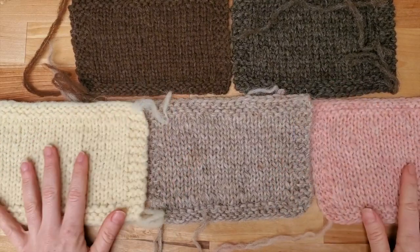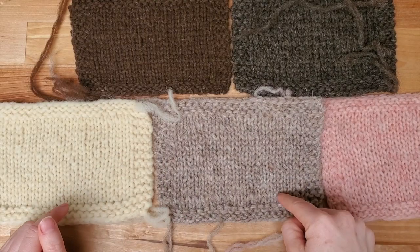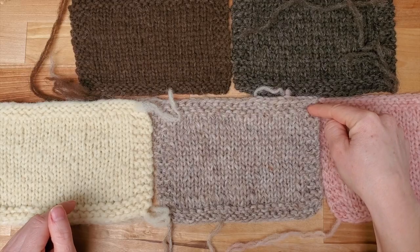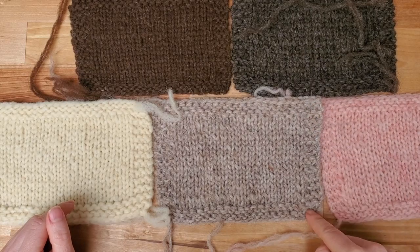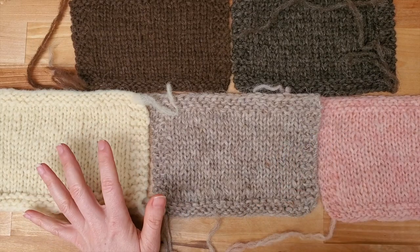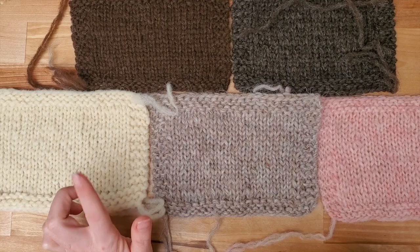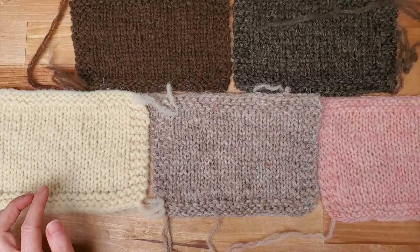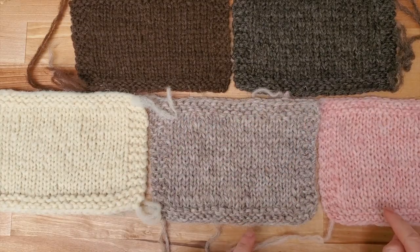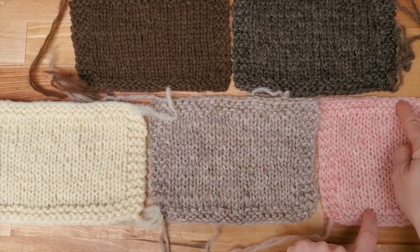So as you can tell, they're not all the same size exactly. I did knit 25 stitches and 26 rows for each of those. And I used the same needles, which was a 5mm needle, so a US 8. And these are my results. So my Nutiden and Plötulopi are, I would say, the tallest of the bunch.